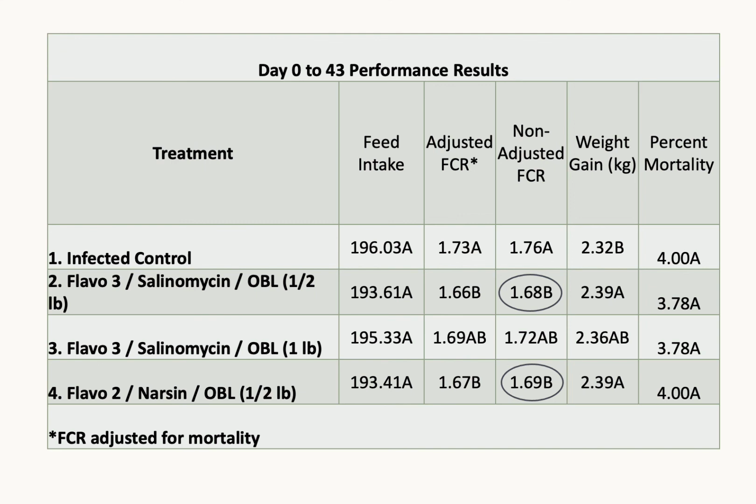Looking at the feed conversion and body weight and feed intake for the broilers in this study to 43 days, we had a significant reduction in a non-adjusted feed conversion for both the half pound levels of OBL, whether using salinomycin or narasin. And for all three of the treatments, we had either significant or numerical increases in body weight versus the infected control.